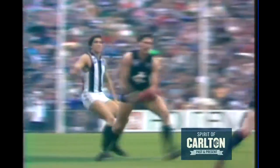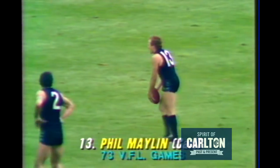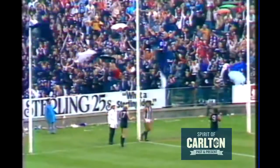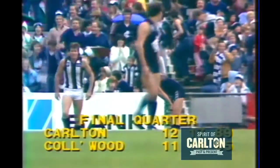Pickett in front. Oh, over the top, Bosustow for one of the marks of the day. Harms. There are plenty of them on the field at the moment. Short pass. Missed by Bosustow, but he hasn't missed the ball. And a shot at goal is pretty good, I tell you. Goal! 6 goals to Peter Bosustow.